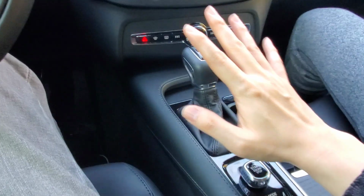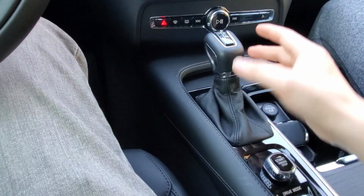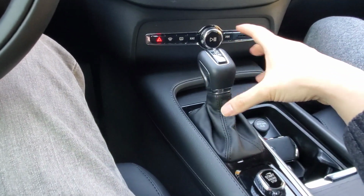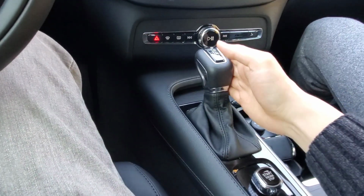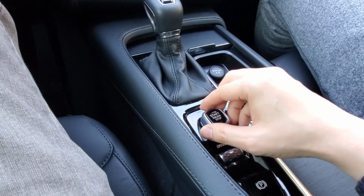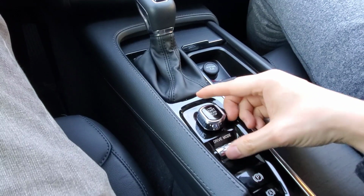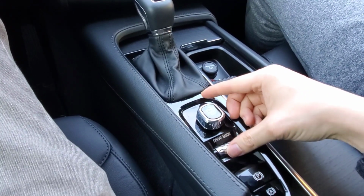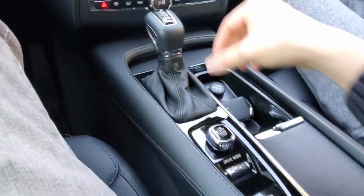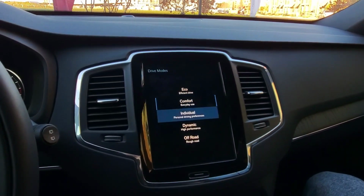All right, so very simple. You know, not a lot of complicated buttons. You got your regular PRND shifter here. A lot of cars these days are going with dials and push buttons. This kind of sticks to the original. You've got the start stop, which, as I mentioned, you turn for it to work. This is the drive mode. You could select. Okay, and what you do is you press it, and then you can choose what you want.